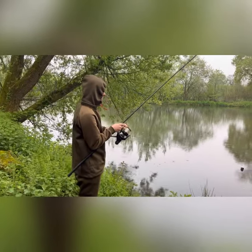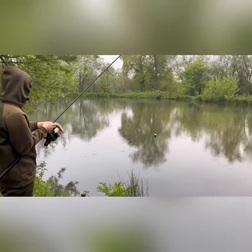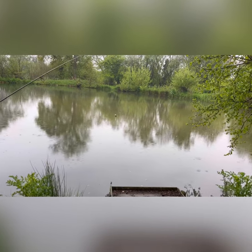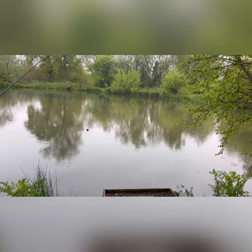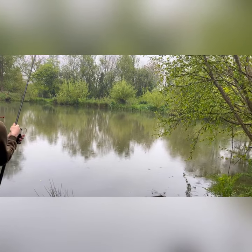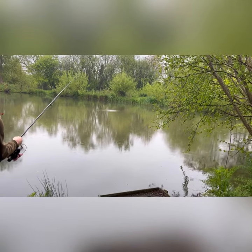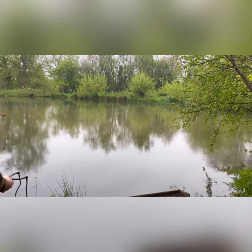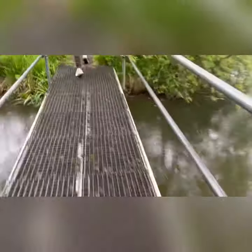Right, this is where I had the fish from. Literally just underarm flicked it in line with this tree opposite me. To see how clear the water is, it's actually fairly deep there. Fish on!